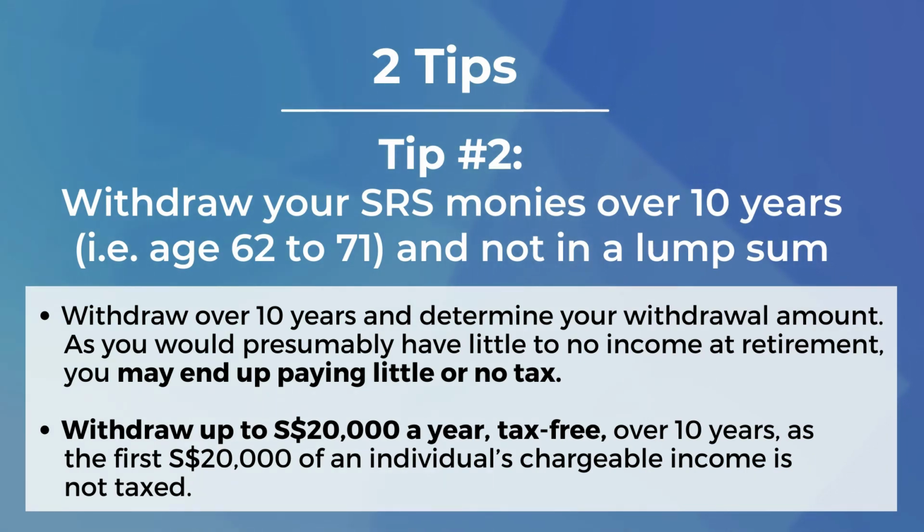As you would presumably have little to no income at retirement, you may end up paying little or no tax. This means you can potentially withdraw up to $20,000 a year tax-free over 10 years, as the first $20,000 of an individual's chargeable income is not taxed. Note that taxes above this sum will be payable in the following year after the withdrawals are made.